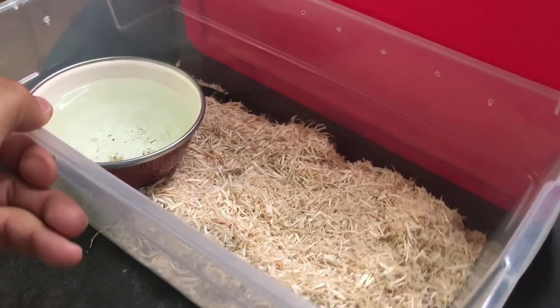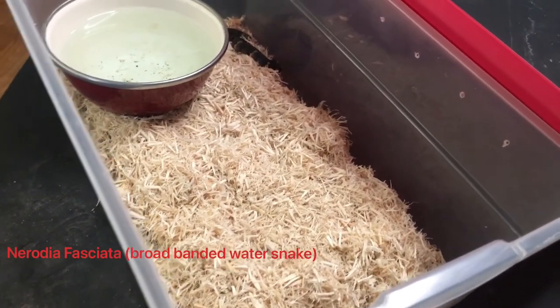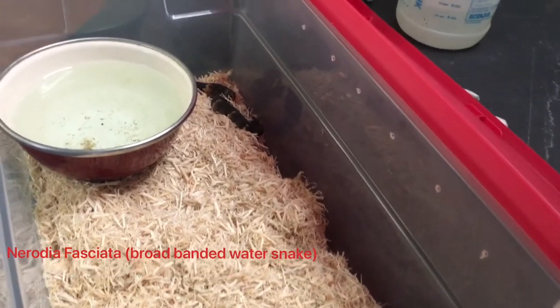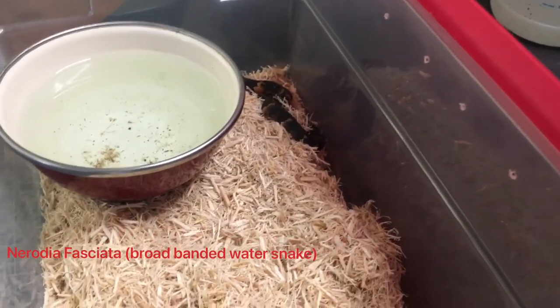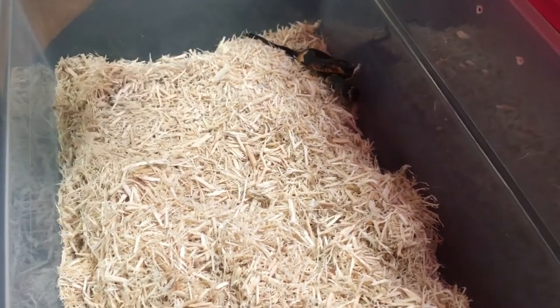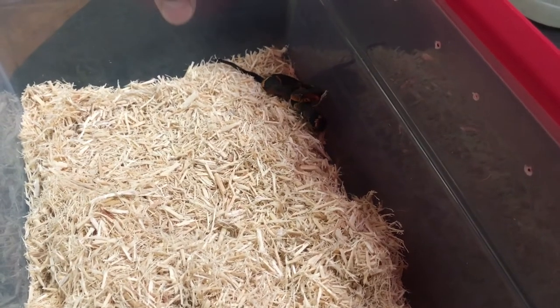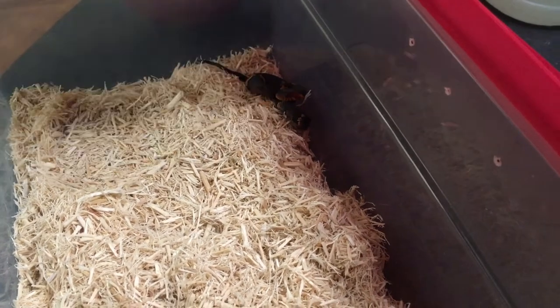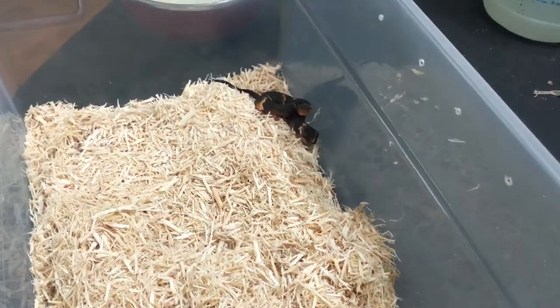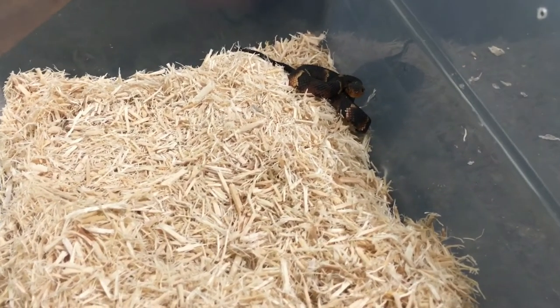Alrighty, you guys, so this is the Nerodia fasciata, also known as the broad-banded water snake. This snake is probably the least sought after snake of all snakes, I would say. Water snakes in general, kind of really more nuisance. Kind of like the bad luck critters, man.